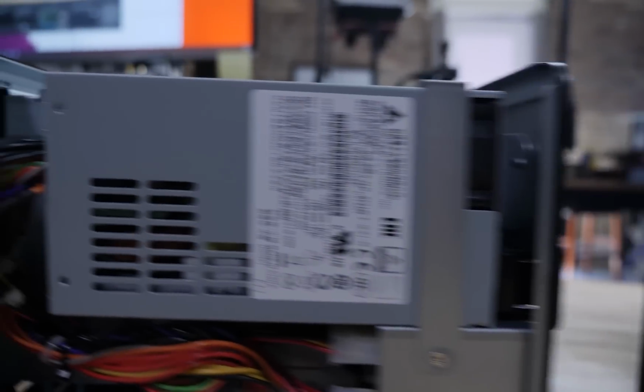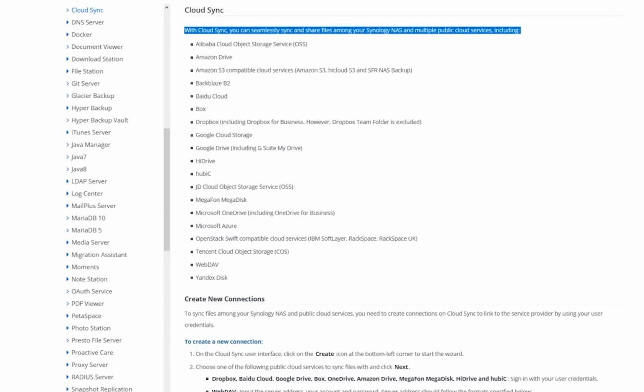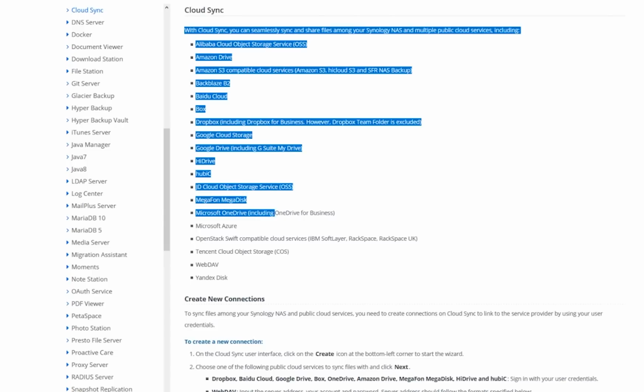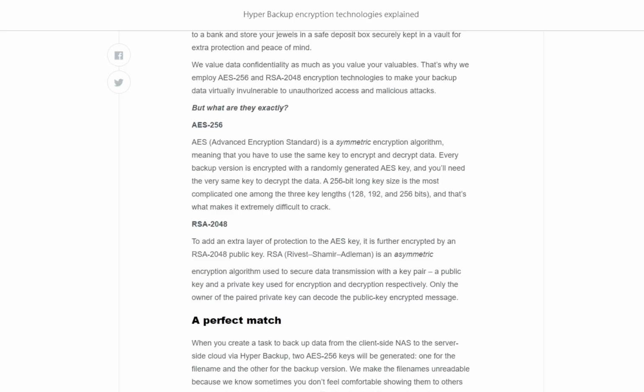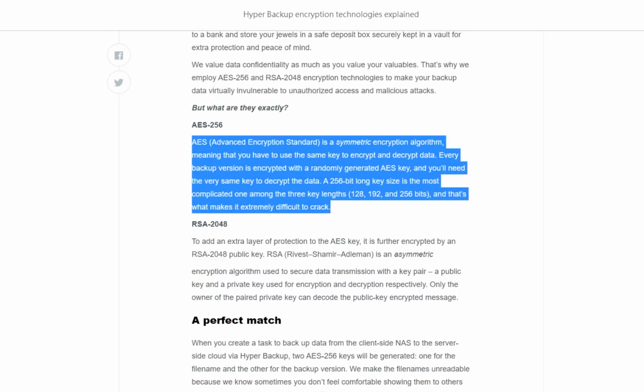There's no monthly fees. The Synology will also back up to Amazon S3 and Glacier, but all of those services are fantastically expensive. Synology has their own online backup service, C2, which is pretty good, and that will also be optionally encrypted. So we were talking about how Google can look at your documents. You set a password, and that password is used to generate an encryption key, and Synology doesn't have that password. So if you lose that password, you can't get your backups back.